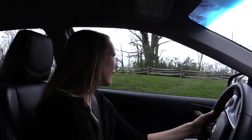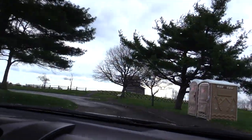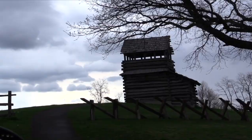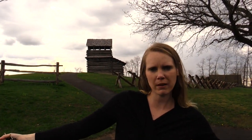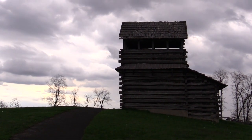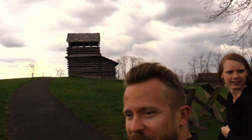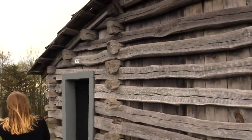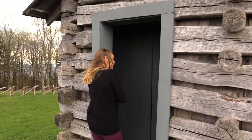What's this? What is that? Cool, guys. Can you get in it? I don't know. Welcome, folks, to Groundhog Mountain. Woohoo! It's about to rain on us. We're hoping that we can actually get inside of this fortress up here because it looks awesome. Can you go inside it? Yeah. Cool, lead the way.